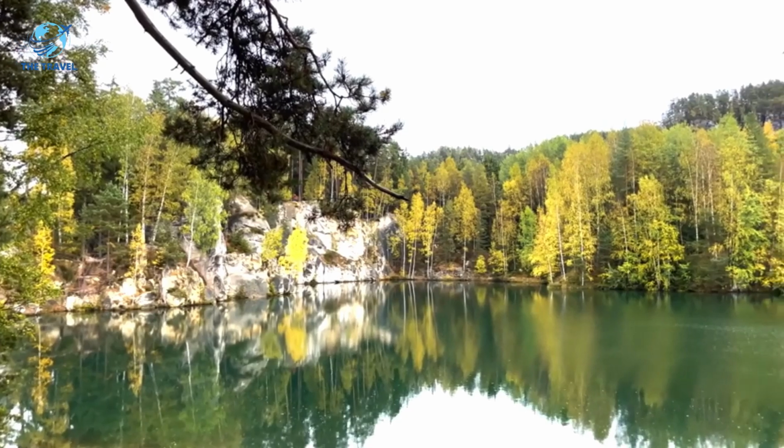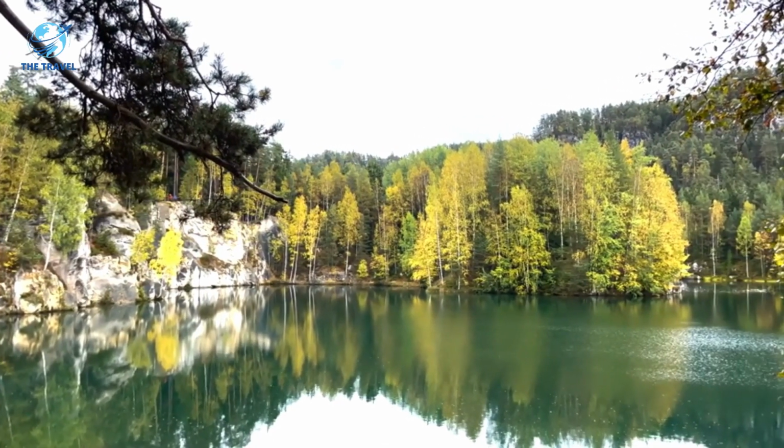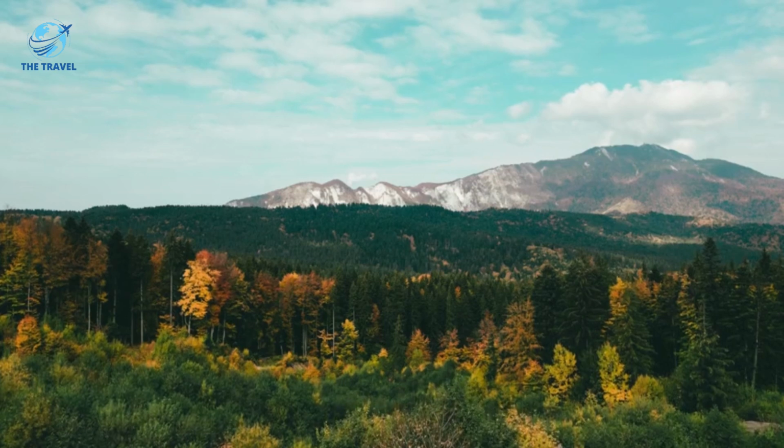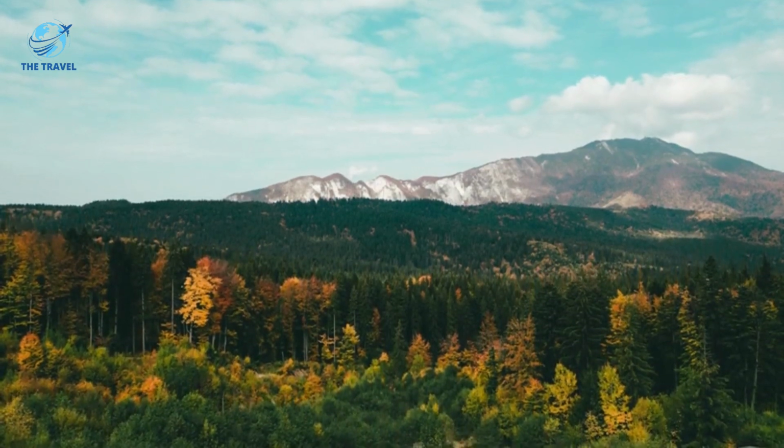56. Autumn foliage walks. In October and November, Lake Bled turns into a canvas of golds, oranges, and reds. It's one of the best times to visit if you love fall colors, fewer crowds, and cozy vibes.